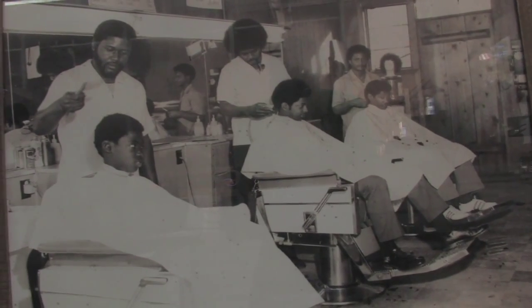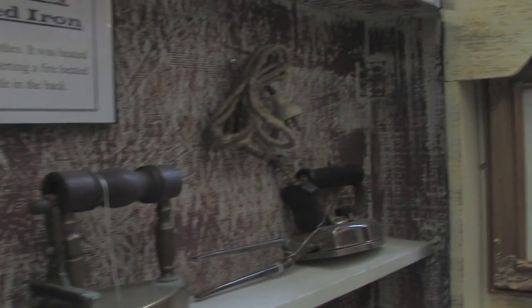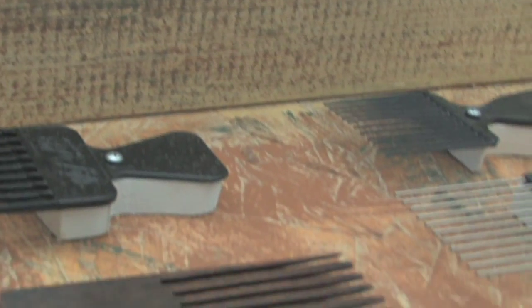Today, I have a totally different perspective on the way hair is and everything that black people have been going through with their hair and ironing their hair and how we do things now. It's just crazy to me.